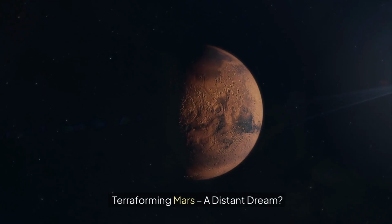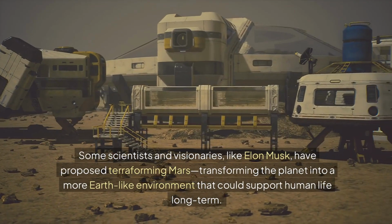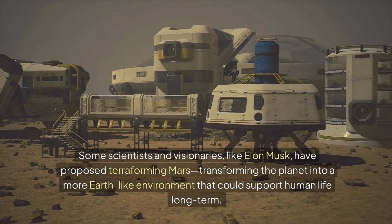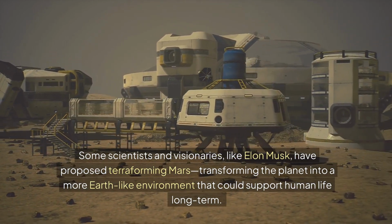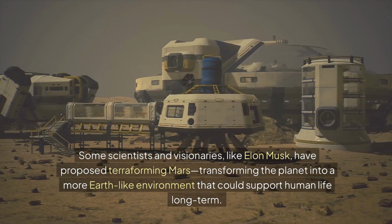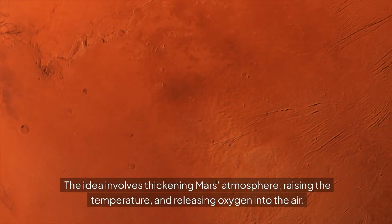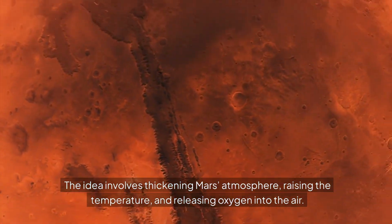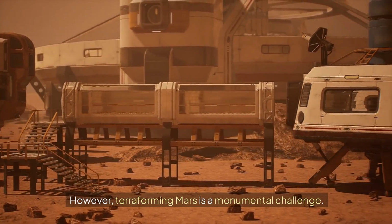Terraforming Mars, a distant dream. Some scientists and visionaries like Elon Musk have proposed terraforming Mars, transforming the planet into a more Earth-like environment that could support human life long-term. The idea involves thickening Mars's atmosphere, raising the temperature and releasing oxygen into the air. However, terraforming Mars is a monumental challenge.